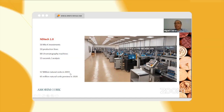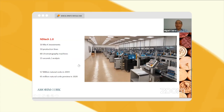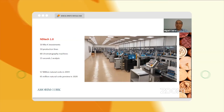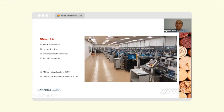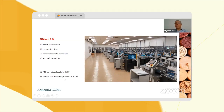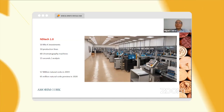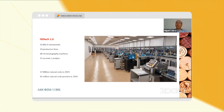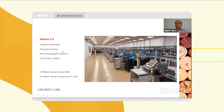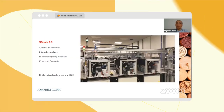In 2019, we were able to produce 57 million natural corks analyzed by this method. So they're called NDtech corks. We hope in 2020 to produce 65 million corks in these machines. How? Improving the performance and the productivity of the machines, not touching the time of analysis. However, the 57 million corks that we saw last year was not enough.